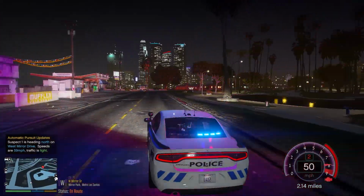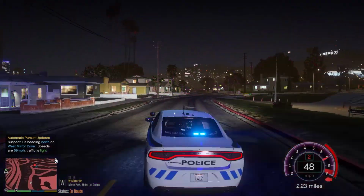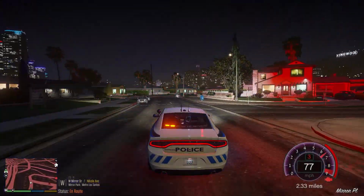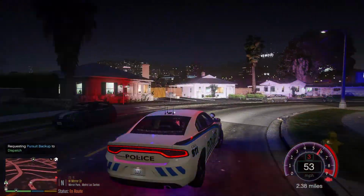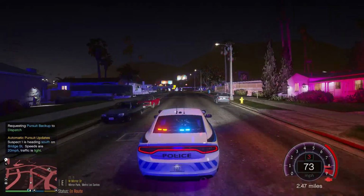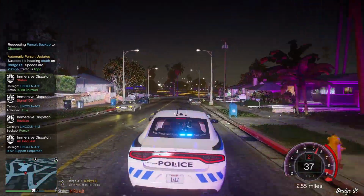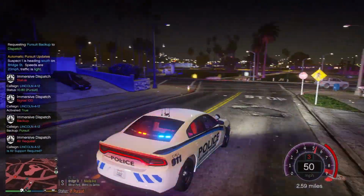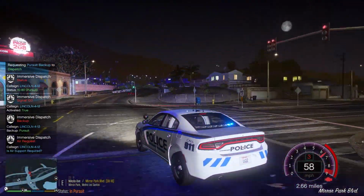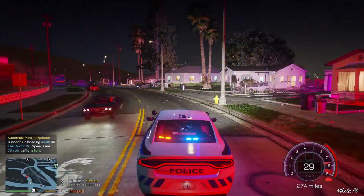Dispatch, be advised, we are northbound West Mirror Drive. Requesting backup. Backup required on West Mirror Drive. Show us in pursuit. Green 2, we're in the area. 1080 on West Mirror Drive. Dispatch, we have the suspect in sight. Roger that. Backup required. Is air support required? Negative. We got eyes on the target, moving to engage.